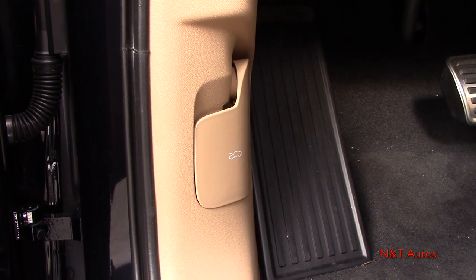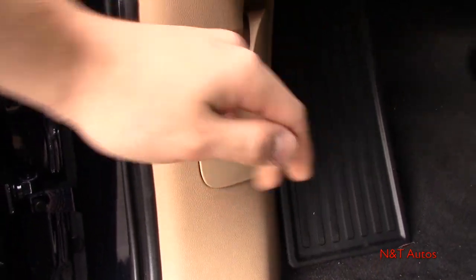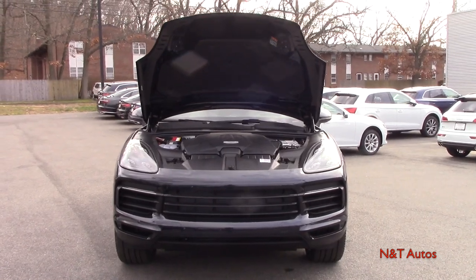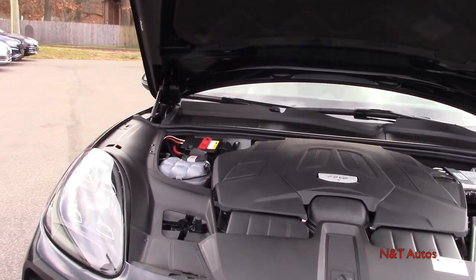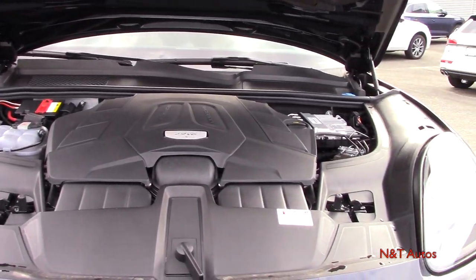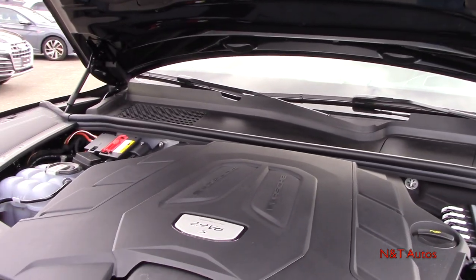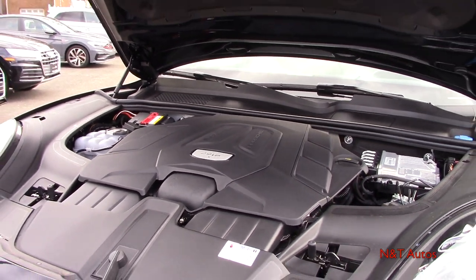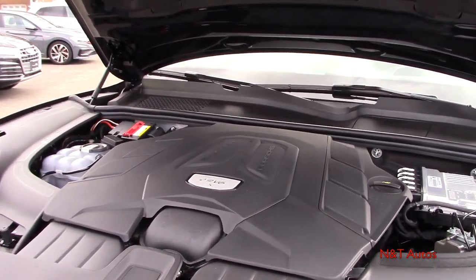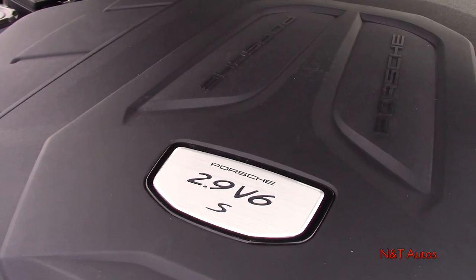All right, next up, let's see what powers the Cayenne S. All right, so the Cayenne S, both the SUV and the Coupe, are powered by a 2.9 liter V6 with two turbochargers. And that is the motor for the S. As you can see, there's a large engine cover, but you do have a nice plaque saying what kind of motor you have.